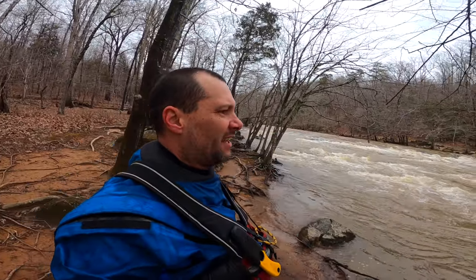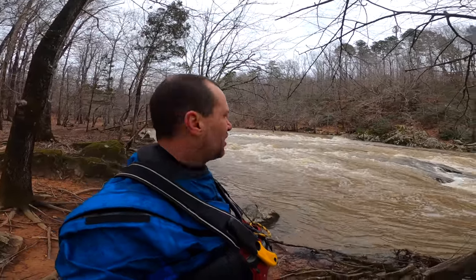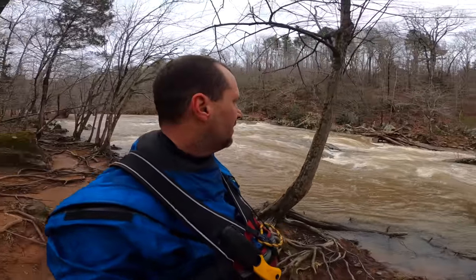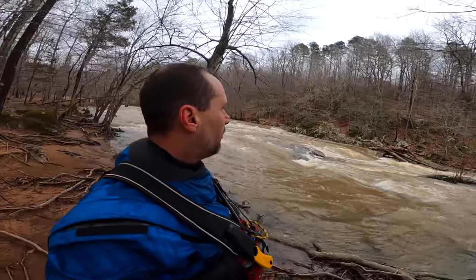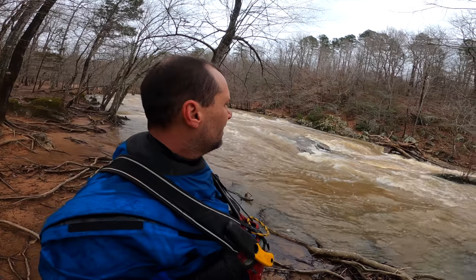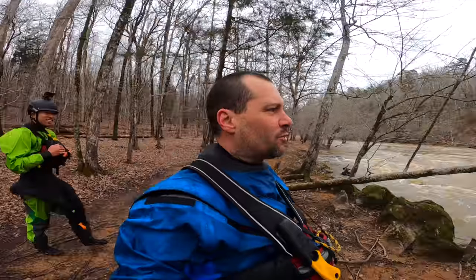Some lead-ins. That's a pretty big hole, but a lot of flush. The cheat line obviously is way over here on the right. You could definitely cheat right or plug the hole. I don't think the log's in play. I'm thinking the flow is right around 5 feet.